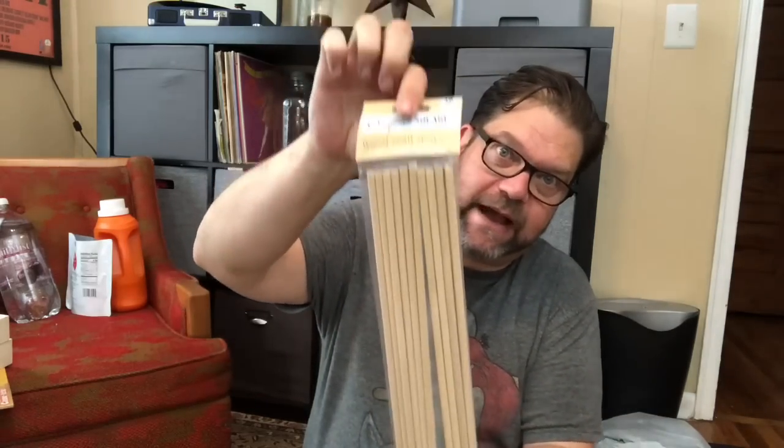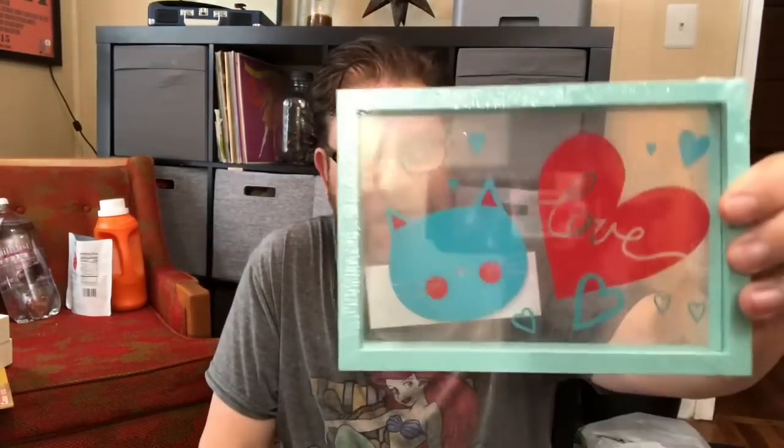Wooden dowels. I'm loving these longer wooden dowels that Crafter Square is getting us, and they're pretty good size. So loved those, thought they were super cute. I grabbed a horse because I have a project coming up with the horse that I think you guys will like. I think it's cool, so hopefully you will too. I grabbed one of these clear signs. It's got a cat on it with love on it, and I just happened to grab that one. This is going to be totally redone into a project coming up, and I'm super excited about that.